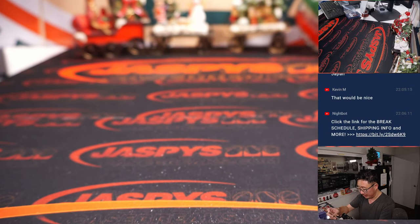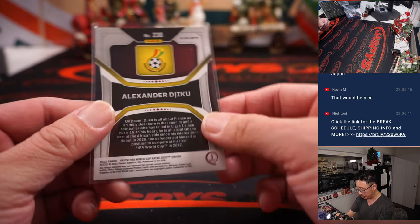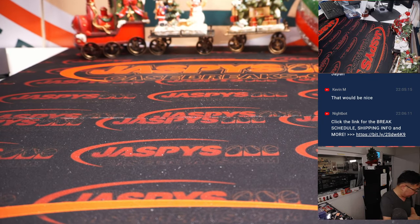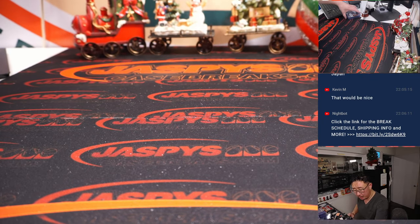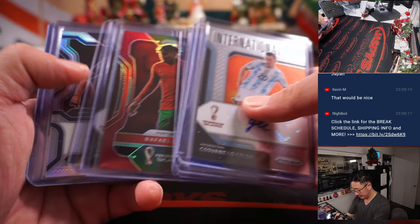And this rookie silver is the last thing here. It's Alexander Siku for Ghana. That's part of the combo spot. And that's that, gang. That's the break. Appreciate everyone getting in. Quick little recap here.